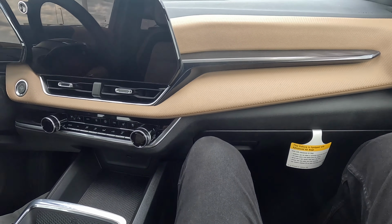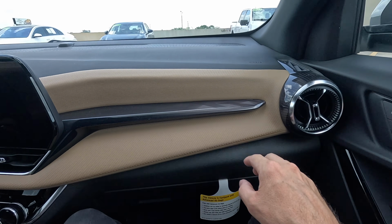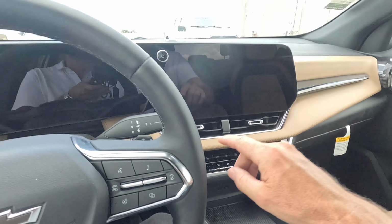It is a driver focused setup. I do like the two-tone and the design that comes into play, the circular air vents and storage. They tick the box to that too, because you got it here. You also have a full pass-through here. Let's fire it up.